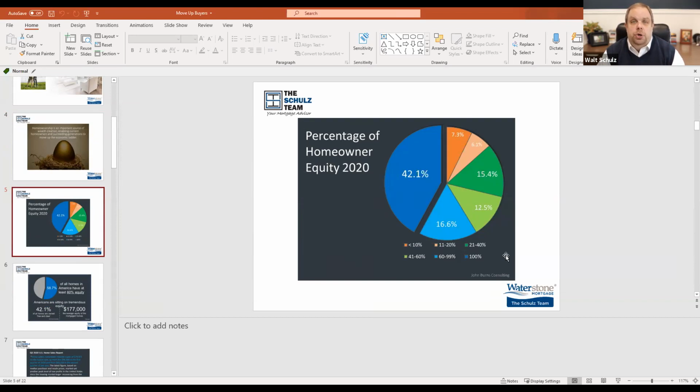So that's a tremendous amount of individuals that could potentially move up, or maybe they're baby boomers who need to move into something smaller. So there's a tremendous opportunity with those individuals. We're looking at 16.6% that have anywhere from 60 to 99% equity, 41 to 60% equity is around 12.5% of the market, and then 21 to 40% equity is around 15% of the market. So that's also something to share with individuals.